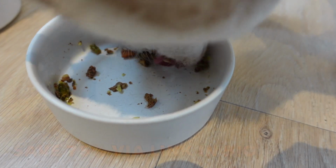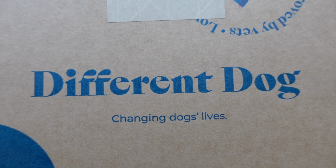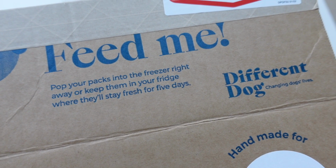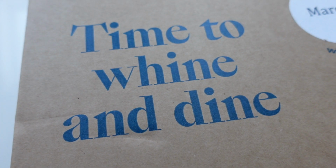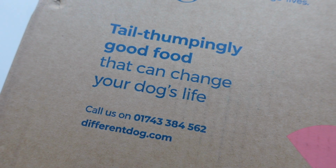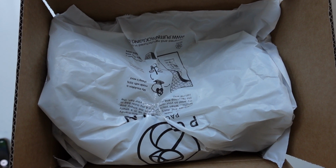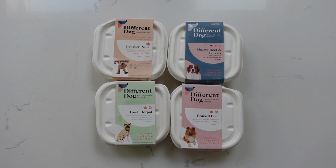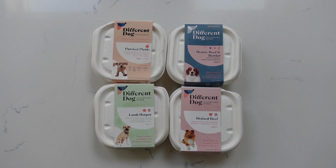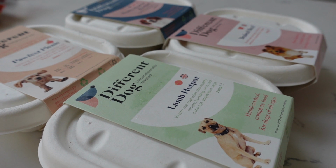So, moving on to Different Dog. They're another example of a dog food company who offer freshly cooked meals that are made in their kitchen and delivered to your door. Different Dog use freshly cooked 100% British meat in their recipes. These recipes have been designed by pet nutritionists. Different Dog are keen to emphasize on their website that they don't use grains, legumes, or fillers in their recipes. You'll only find real meat, fresh fruit and vegetables, and superfoods.